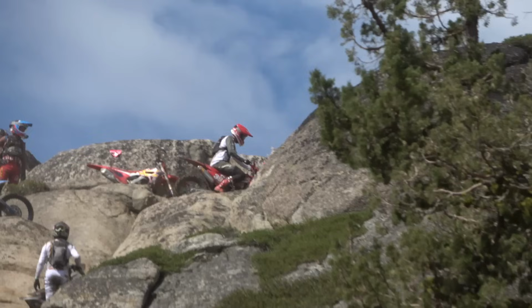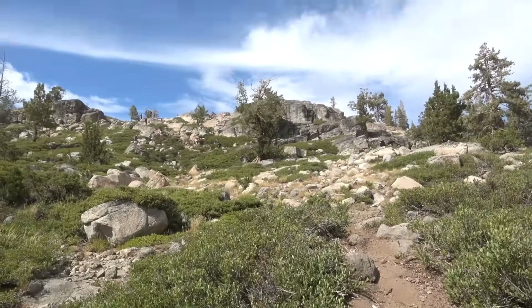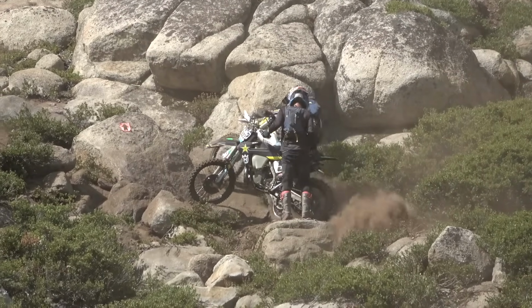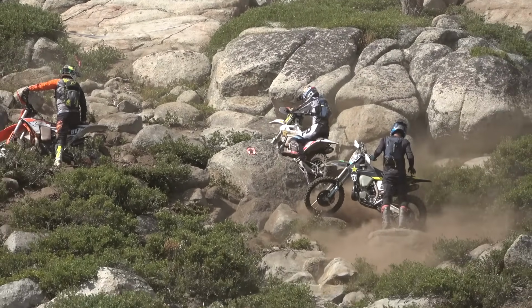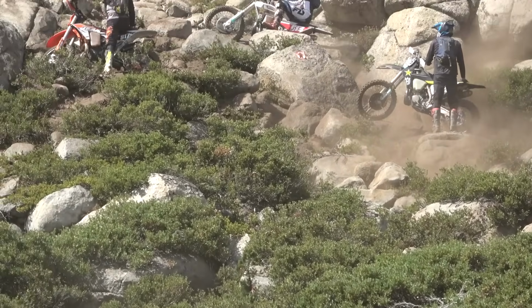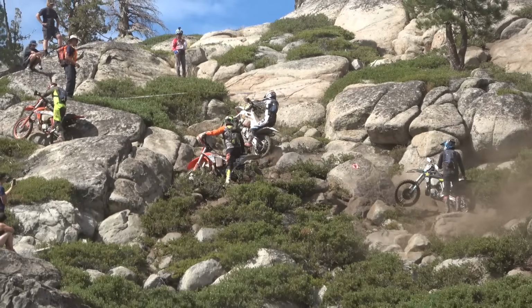Nice job, Will. Where is Ryder? Question, where is Ryder? Yeah, no, he was actually down. I didn't see him, but he was down there mixed and matched with the lappers trying to catch Will, but I was not able to stick around to catch him going up the hill because I had to jet to the next spot to catch them.